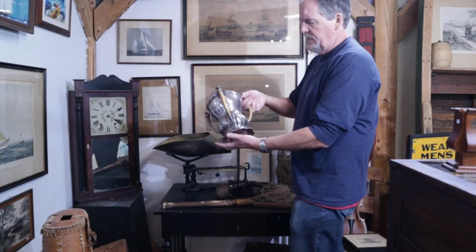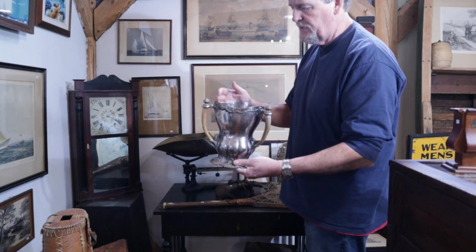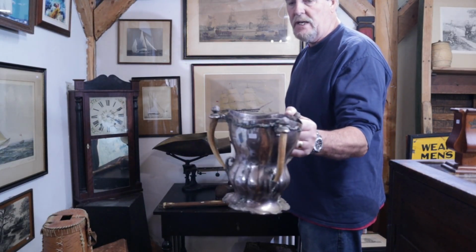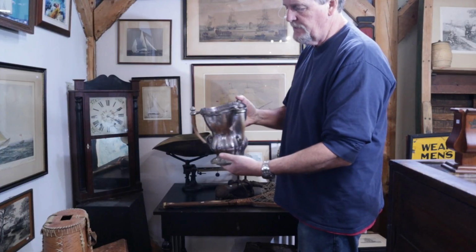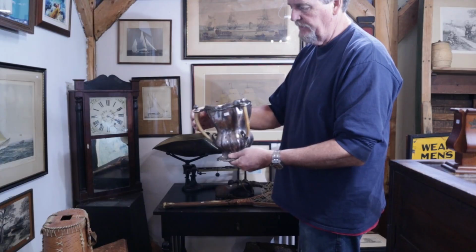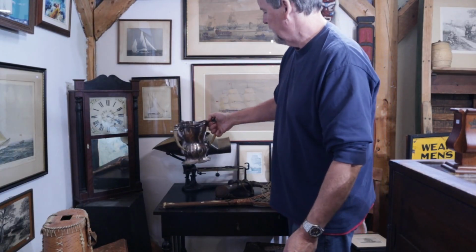This fabulous Tig. These were often used for trophies too, but originally this was more of a community drinking vessel, and they would pass it to the next guy and he would have a drink. That's why they're always such a big size. Later they did use these for trophies, but there's no markings on this as a trophy. And these are antler. Just a really neat silver plate. Early Tig there.